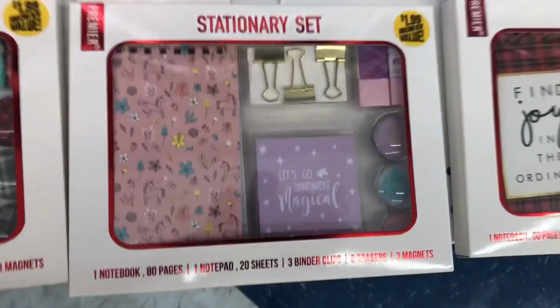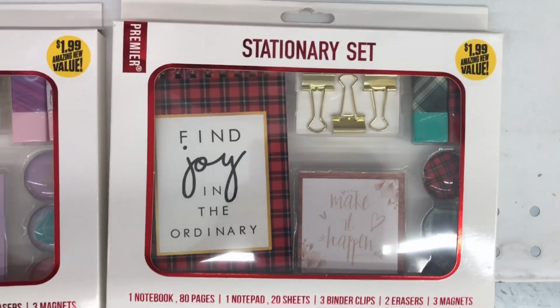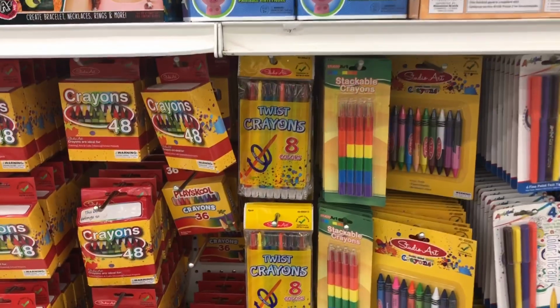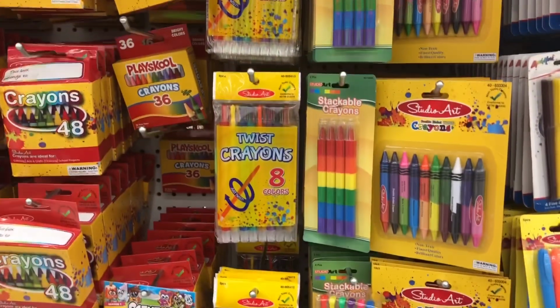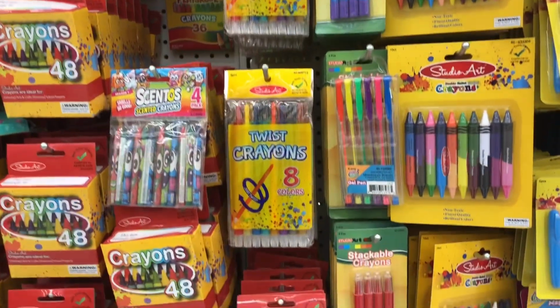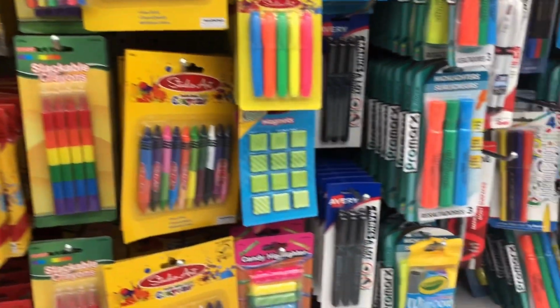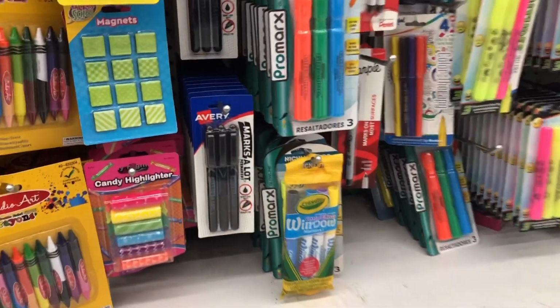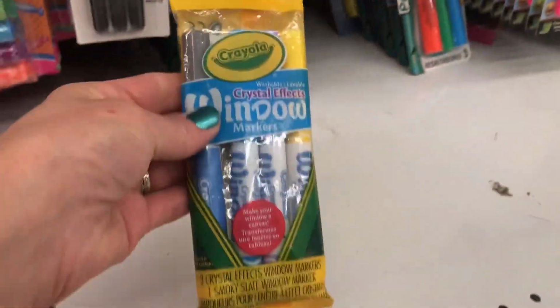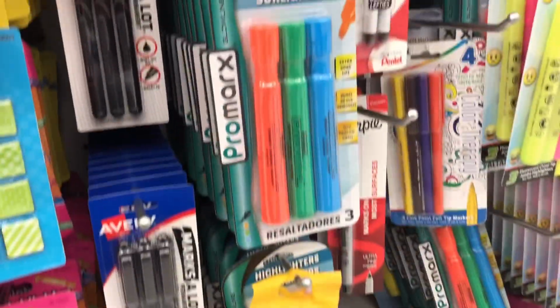Here are three different stationery sets that I saw. They were $1.99. They had a pretty wide selection in crayons and markers and colored pencils. I really liked the little stackable pencils. I thought that those were pretty cool. The two edged pencils. Here they had some window markers from Crayola. I thought that was pretty cool. It came with four in a pack for 99 cents.